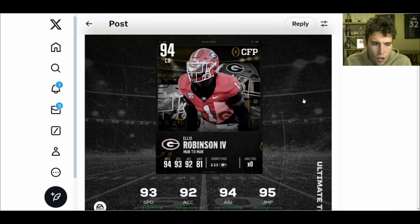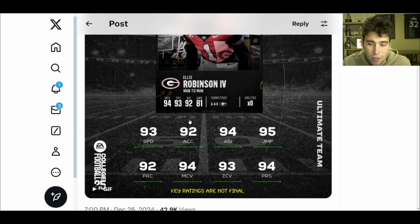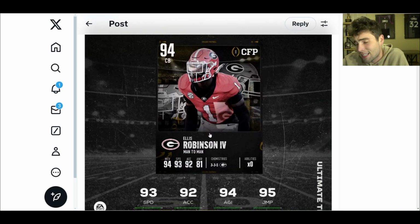He is 6 feet tall, good man coverage, good zone coverage. I just wish he was a little bit faster. That's my only real complaint on this card, that I wish he was a little bit faster with a little bit better acceleration. To me, he's a fine corner, but the fact that he's a 94 overall with 93 speed and 92 acceleration just does not excite me. I don't know, maybe it excites you, but it does not excite me in this game whatsoever.